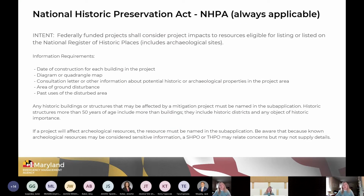So first, talking about the National Historic Preservation Act, this is always applicable to the project, regardless of whether or not it involves a historic structure. The intent of the National Historic Preservation Act is that federally funded projects shall consider project impacts to resources eligible for listing or listed in the National Register of Historic Places, and that includes archaeological sites. So any structure that's 50 years of age, even though it could theoretically now be a McDonald's, you're going to need to go through this just to have an evaluation to make sure that McDonald's or that gas station or whatever isn't eligible for the National Register of Historic Places or listed.